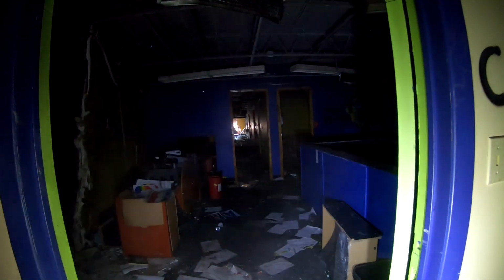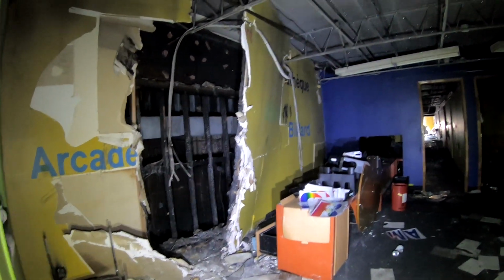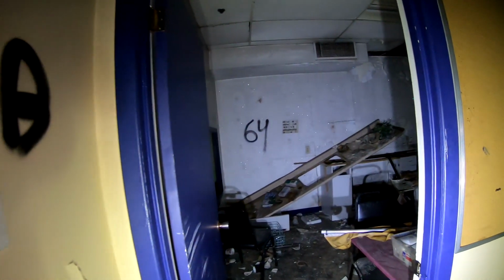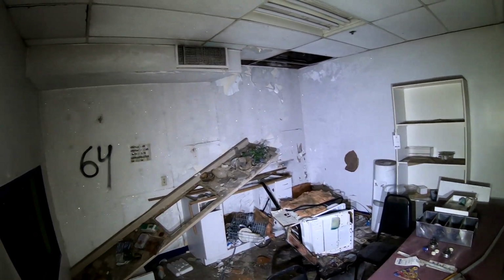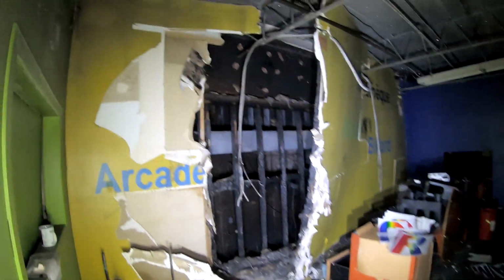Wow, full offices just left. And I guess that's what you get when you just close her down because something happened, I guess. Fire definitely ripped through here. Look at all that. Oh, here's the stairway to get up. Might dig that back down after.